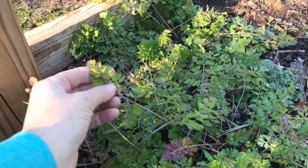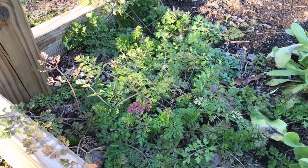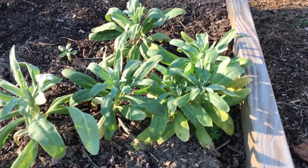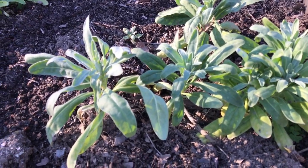This is Dara that I planted in the fall, so again, hopefully some spring blooms there. And next to that, I had a few stock plants survive so far, so we'll see what those turn into as well.